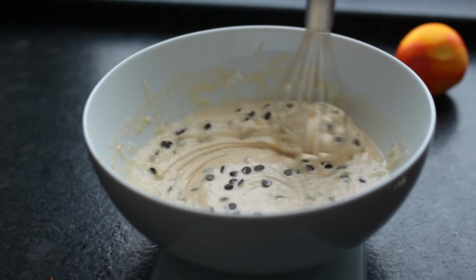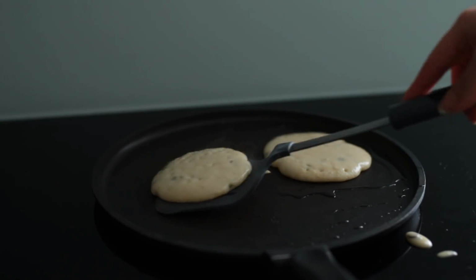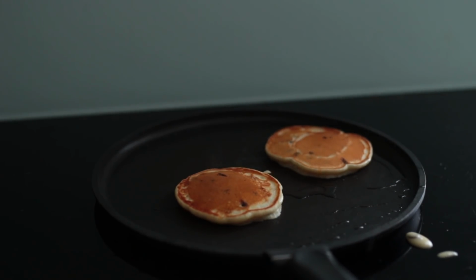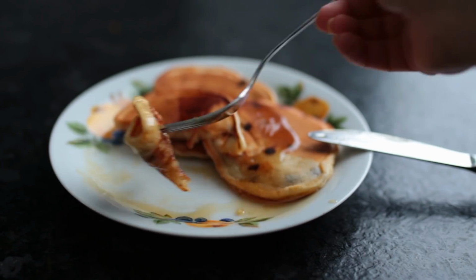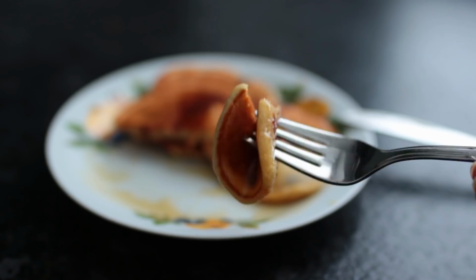Bring a non-stick frying pan with a bit of coconut oil to medium-high heat. For each pancake, add about 1/3 or 1/4 of a cup and let them cook for 2 to 3 minutes on each side. Since I'd added a bit too much liquid, they didn't rise as much as I would have liked them to, but that's okay. They still turned out super fluffy and delicious.